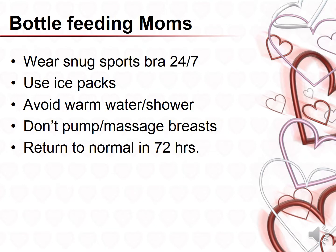For bottle feeding moms, they still need to wear a good snug bra 24/7. She can use ice packs for the pain. If she takes warm water showers, her breasts are going to hurt and be engorged until her milk dries up. If she pumps or massages, it's just going to continue. If she leaves everything alone, because it's based on supply and demand, she should return to normal within 72 hours. Cold cabbage leaves are good to help with the pain.